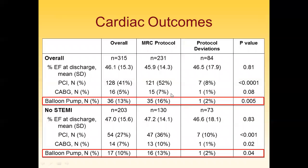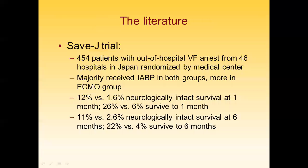The other thing that came out of this, though, is that if you look at the people who went to the cath lab, they were much more likely to get additional support, like a balloon pump. So 16% of people that were in the protocol got a balloon pump, 2% of the people who didn't go into the protocol or didn't go to the cath lab got a balloon pump. So this suggests that there might be a need for mechanical support.